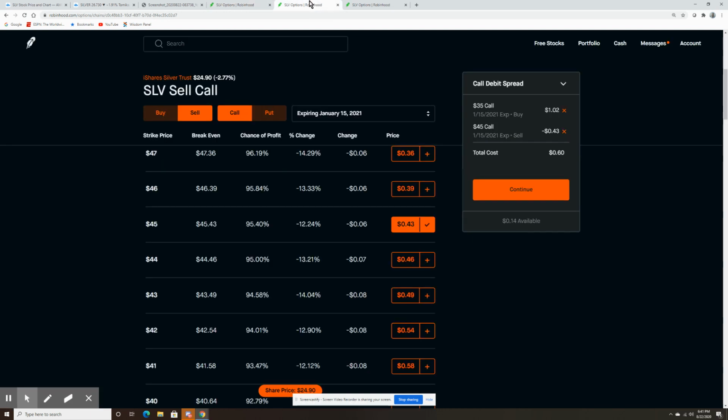This is an in-between one where you're getting $1,000 potential for $60. So higher potential, but higher cost. You're buying the 35 call and you're selling the 45. So you have a sell here of the 45 and a buy here of the 35. This has the potential to return $1,000 on $60.